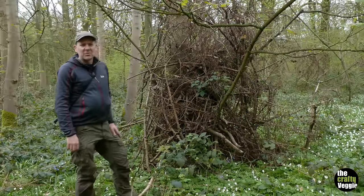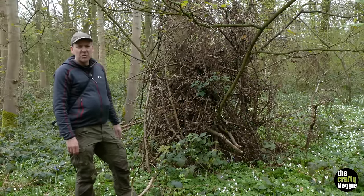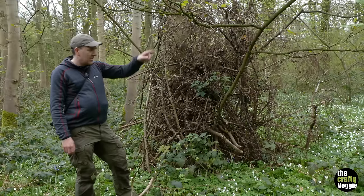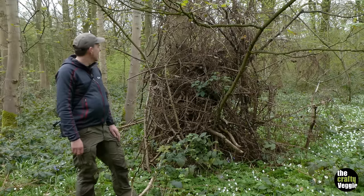Built a few of these last spring. These have been quite successful. Got a song thrush nest in that one and another nest in the other one over there. Yeah, quite pleased with these.